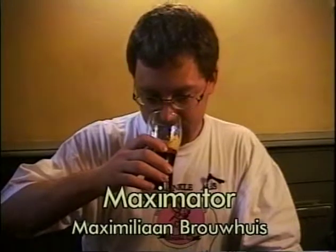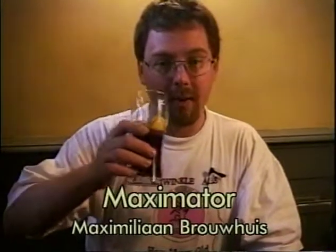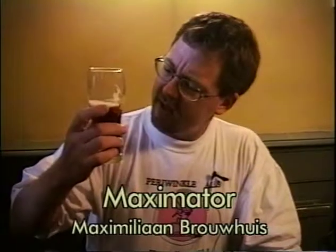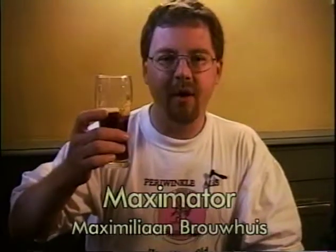Amsterdam's only other brewery, which is the Maximilian Brauhaus, and we're drinking their Bock Maximator. Malty, slightly tart aroma. Very nice. Somewhat tart flavor as well. It's a wheat Bock, I hear, and I think you can definitely get that in the taste. Not the most traditional beer, but a very good one.